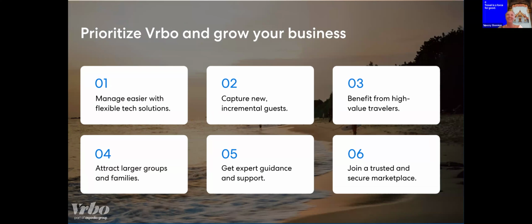So, in the end, we just want to talk about Vrbo. When you list with Vrbo, you get to manage that through your VRM technology, with flexible text solutions. Again, you get to capture new incremental guests, and you benefit from our high value travelers who are large groups and families. And then you also have the benefit of having expert guidance and support. And we'll talk more about our partner success team and what they can bring to you. And we have a very trusted and secure marketplace.